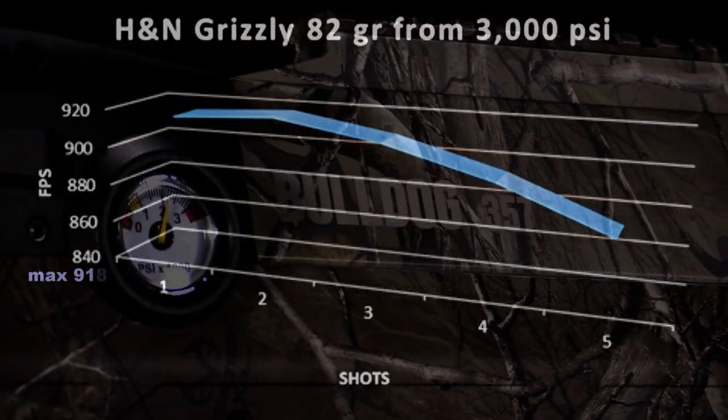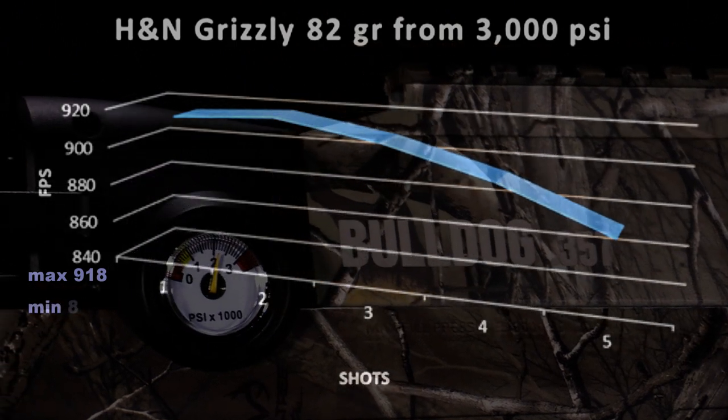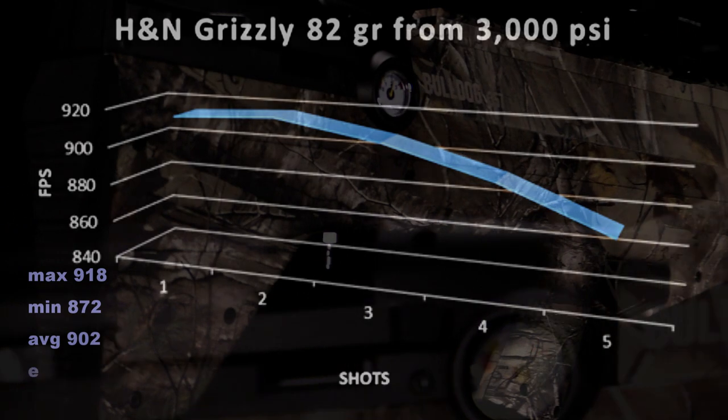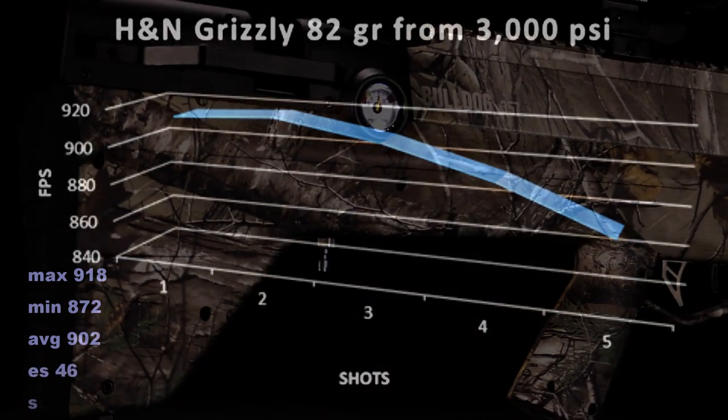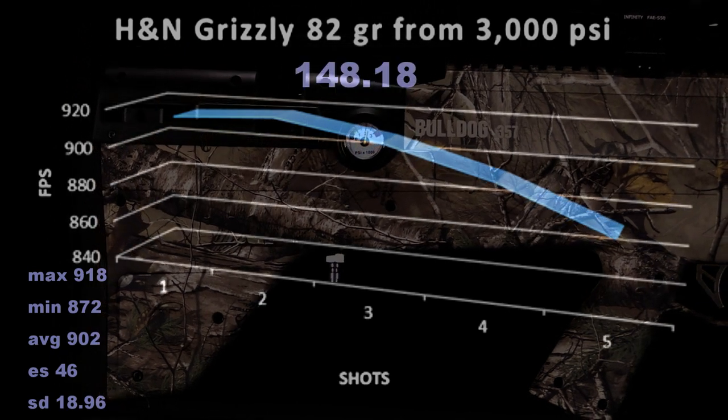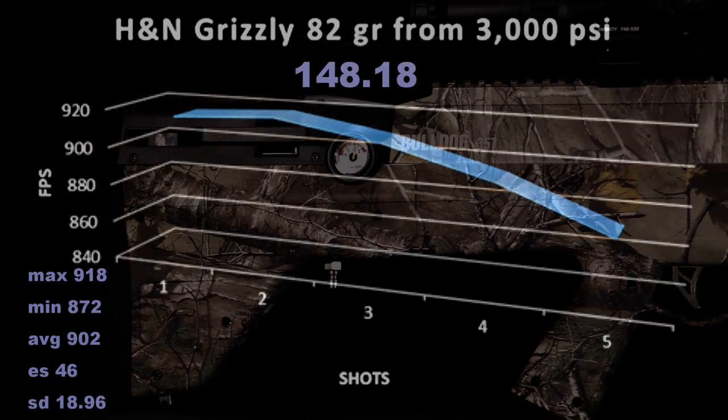If you're going to own a Bulldog, you owe it to yourself to keep the H&N Grizzlies on hand. They consistently grouped inside of 3 inches at 50 yards, offered devastating energy transfer, and averaged 148.18 foot-pounds of energy across the magazine.